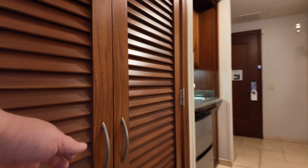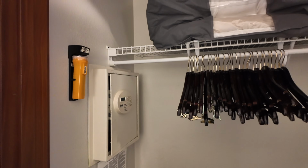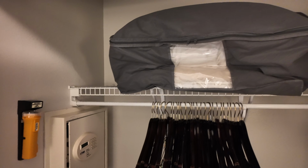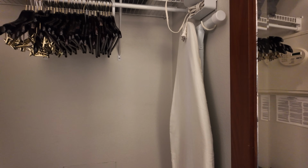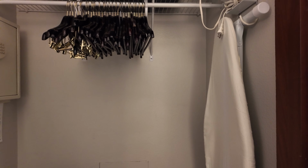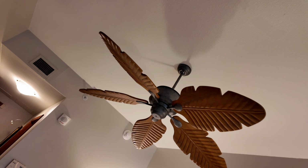We do have a closet here. Let's see what we got in here. Just a small closet, another in-room safe. So if you're staying on this side of the unit, you do have your own safe. Some more bedding and an ironing board. And I promise you there is a laundry basket down there, even though this side doesn't have its own in-room laundry. I'm also going to point out in here that we do have a ceiling fan in this studio side of the unit.